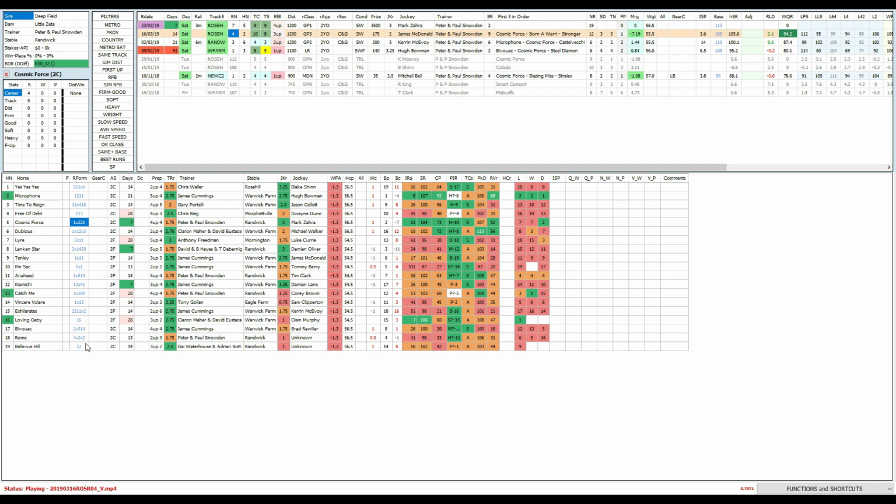But I really think that Tenley's the one to beat. Anaheed's the clear value. Cosmic Force 3rd pick, but too short. So for me, Anaheed and Tenley are the 2 I want to make winners in this race this year.